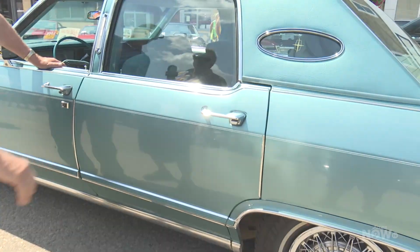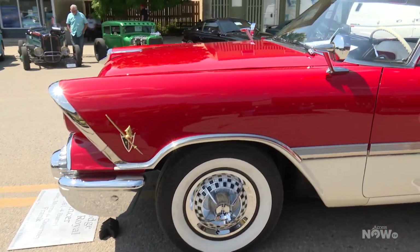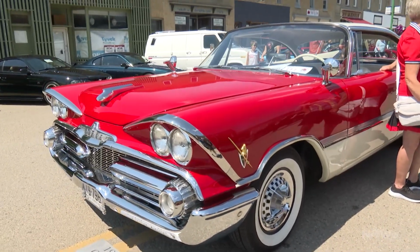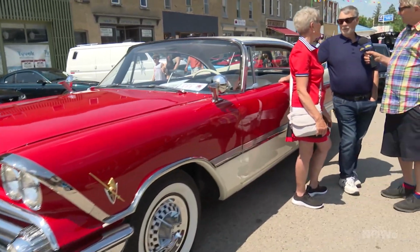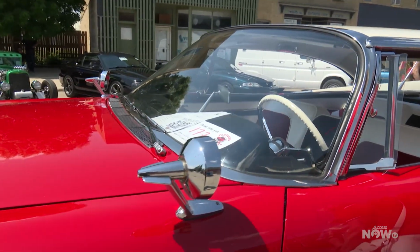So we're here with Joe and Myrna Frank, and they've got a '59 Dodge Custom Royal. Tell us a little bit about your car. Well, where did you get it from? I bought it from a lady in Weyburn 4 years ago, and I've been working on it ever since. It was redone, and we just did some final touches and got most of the stuff working. It's an ongoing thing.